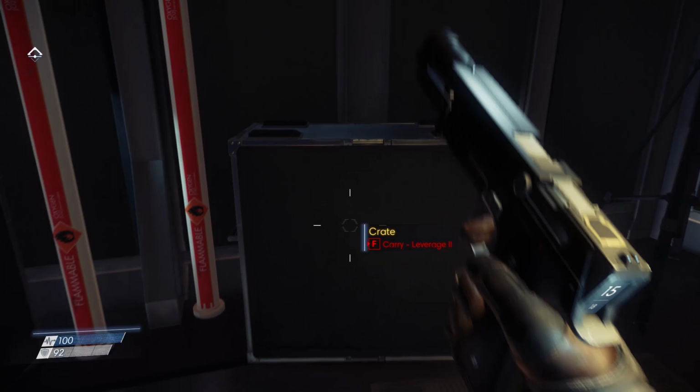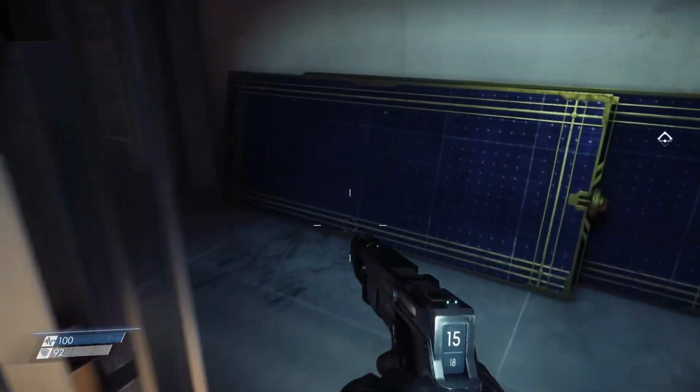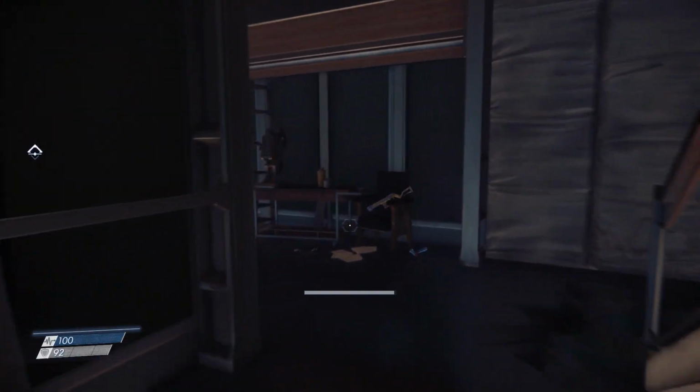So we probably should have... We couldn't have gotten that before we fought the fire phantom. Don't know if they are, in fact, fire phantoms or if it was just like an aberration. I don't know. I have no idea. All right, let's go for a little spacewalk.